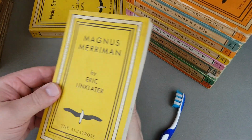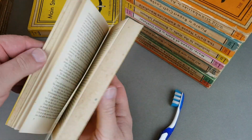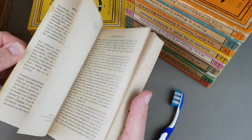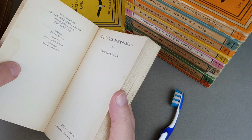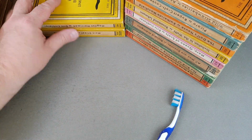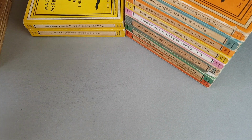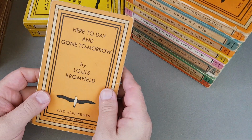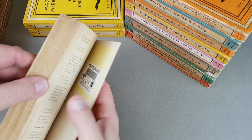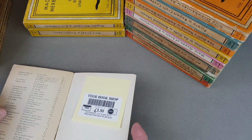Two, 3, 8, Magnus Merriman. A nice copy of that. Here today and gone tomorrow. Yeah, bottom of the spine's coming away on this one. Look at that. Your bookshop.